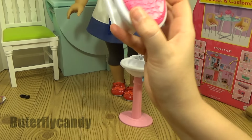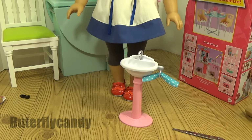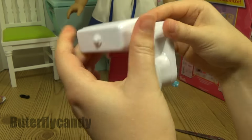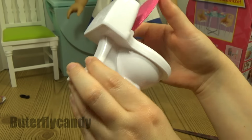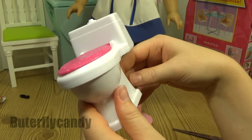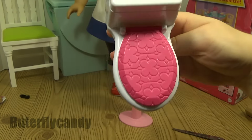Alright, so that is the toilet set, also called the Dream Bathroom by Barbie. This is just one piece, which is nice, nothing to really lose. The button is up on top, but I think it's pretty well made for a Barbie toilet.